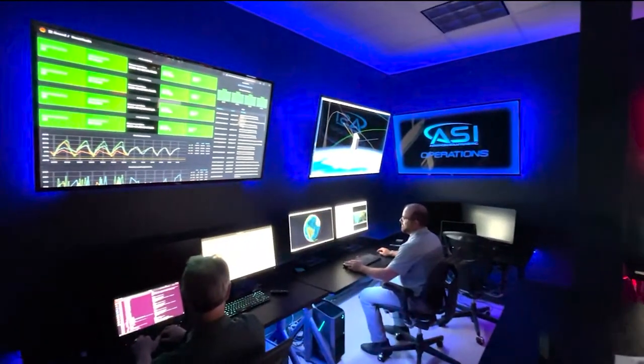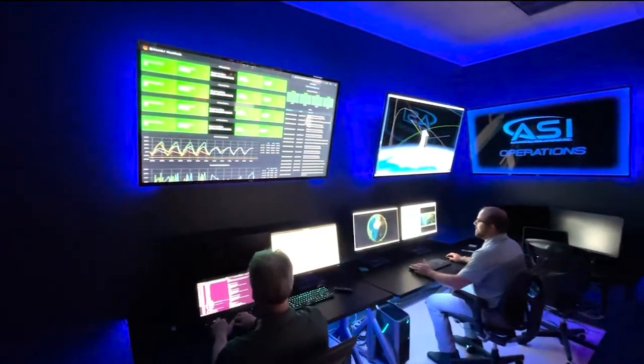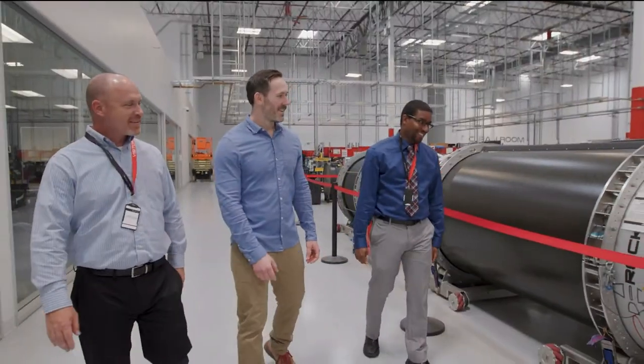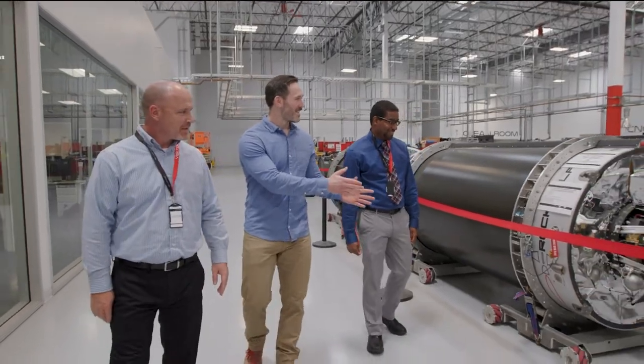It's been really impressive watching our own teams go through that development process. In particular, ASI up in Colorado, they specialize in flight software, and we are now using their flight software suite on the Lunar Photon vehicle. So it's been really helpful and really rewarding watching that process.